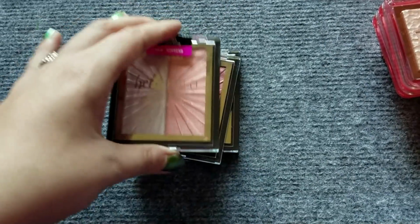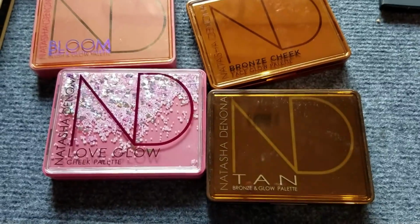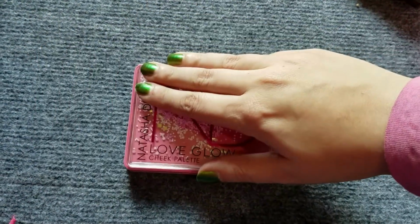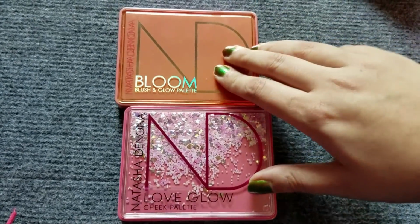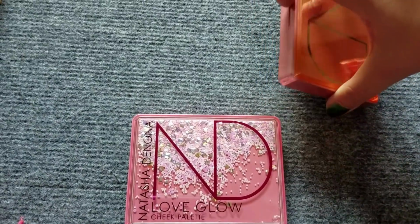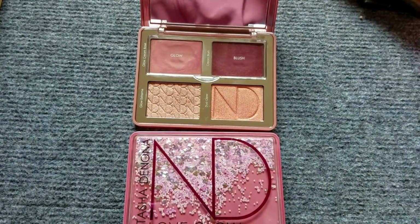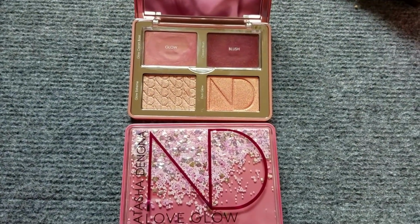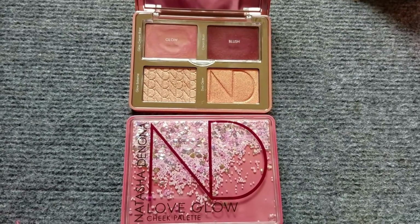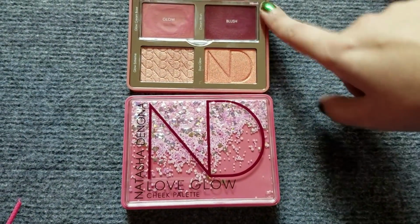Absolutely love these. Then another sort of given, because I want to get more use out of them because I love them: my Natasha Denona face palettes. The Bloom one, which is my original love. This is actually now in, that video isn't up yet, but I'm starting a Project Pan makeup use up in 2020 going on into 2021.